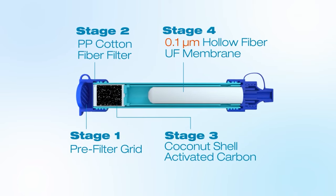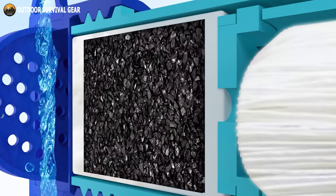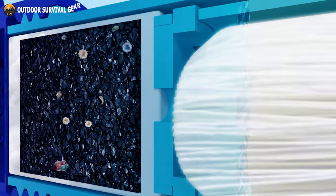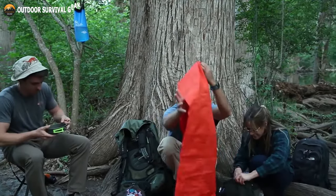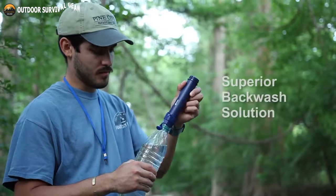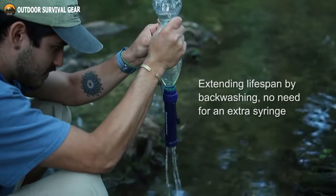double PP fiber filter. All of these work together to effectively remove 99.99% of bacteria, microplastics, odors, and other harmful particles. With a total capacity of 6 liters, this water filter is an ideal solution for small to medium groups of people. Besides, it can filter up to 5,000 liters of water and has a superior backwash solution with a detachable mouthpiece that connects with a common bottle for backwashing.